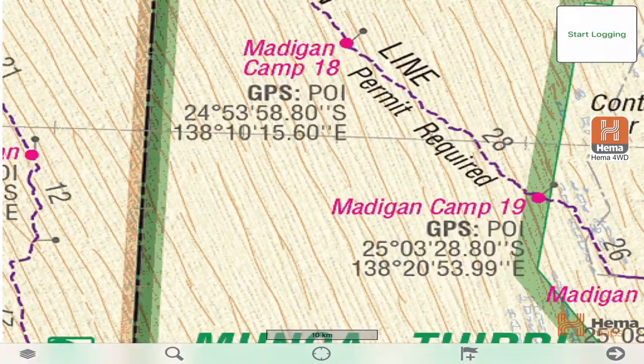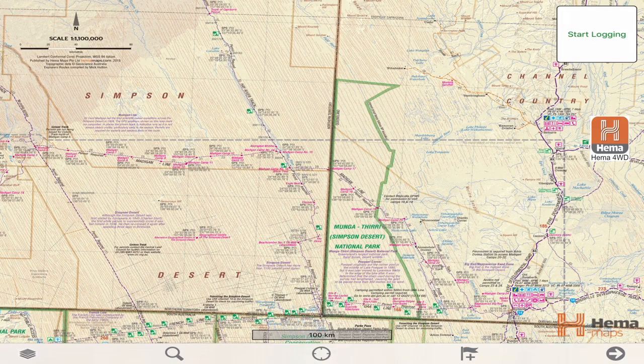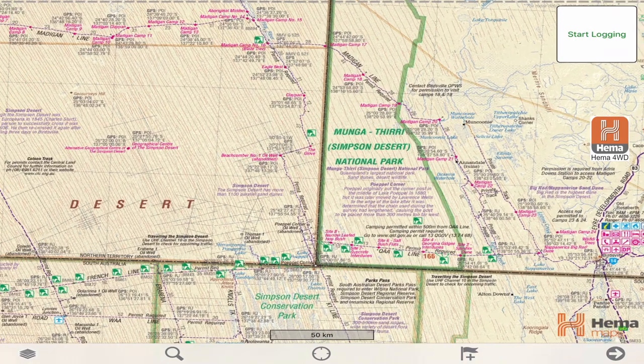Yeah, Madigan is on there. And even if you zoom out, you have a good overview, you know, where there are tracks, and then you can zoom in. You have good features there to orientate yourself.